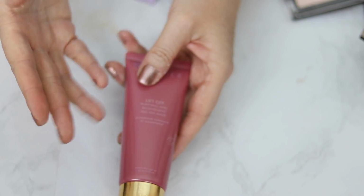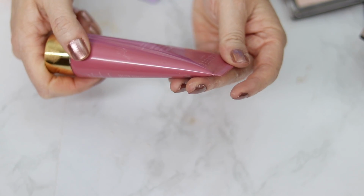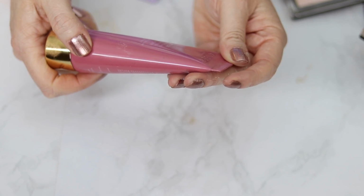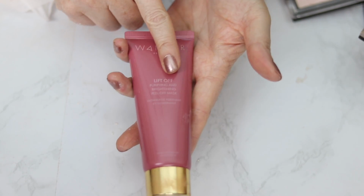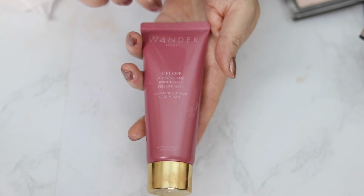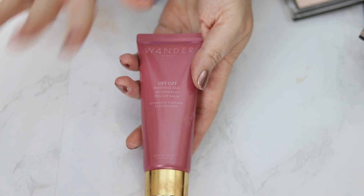I know I'm kind of jumping around, but it'll have some more rhyme and reason as we go. This is the Wonder Lift Off Purifying and Brightening Peel Off Mask. Peel off masks do not work for my skin. They highly irritate my skin. Just that friction of getting it to start peeling aggravates my skin, so I'm passing this on to a friend.